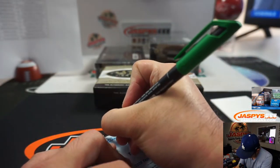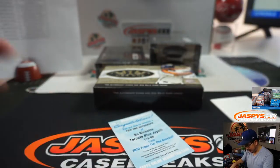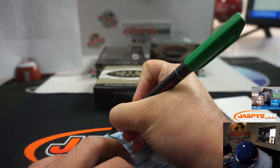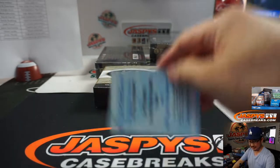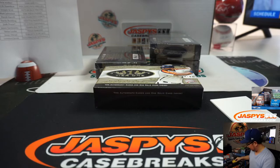Nice rookie auto. Oh, see, I don't even have to write that. I might as well just finish it. I don't have to write that anymore. That's just force of habit at this point. Sorry about that for marking up your redemption.